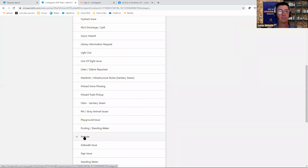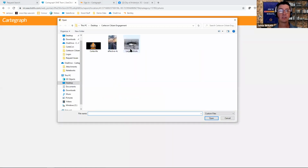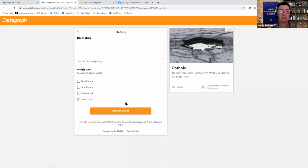I can select this pothole issue. If I wanted to, I can add an image. Here's this large pothole, so I could upload that image of the pothole. I can go on to the next step. And again, this is an example of those follow-up questions. So this is going to be different. Which lane is it in? Oh, it's in the westbound lane. Again, we're just getting extra information from the citizen to help our field crews find this issue more easily.